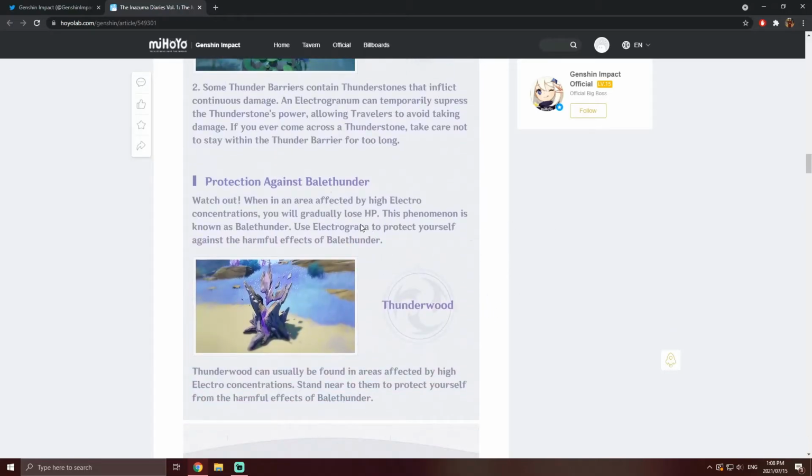Protection against Bale Thunder. Okay, watch out. When in an area affected by high electro concentrations, you will gradually lose HP. Okay, so we've got something similar to sheer cold in Dragon Spine then. This phenomenon is known as Bale Thunder. Use Electrogranum to protect yourself against the harmful effects of Bale Thunder.